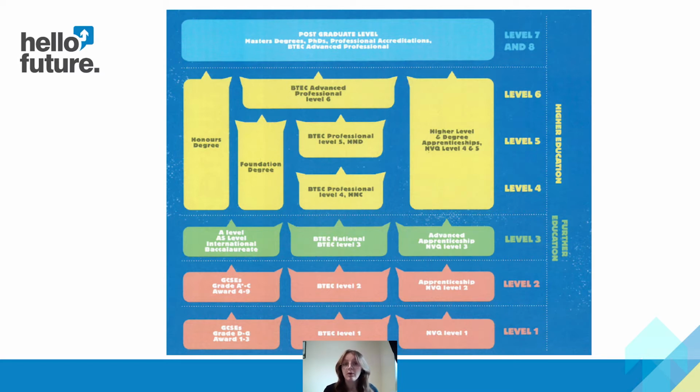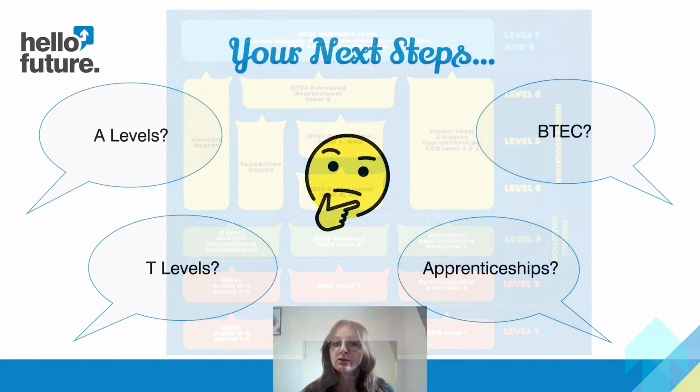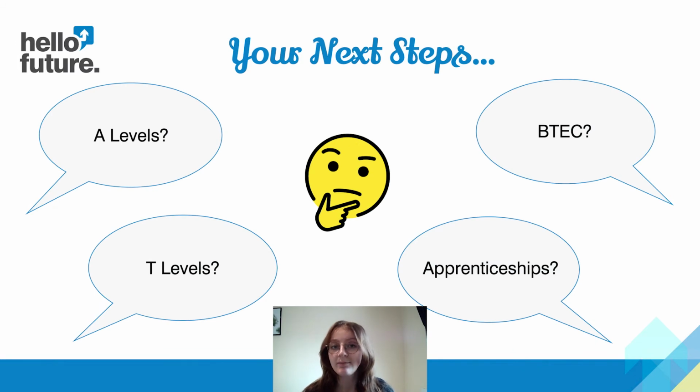There is also a new route that you can take, which isn't on the screen at the moment, and that is T-levels. And we're going to talk about these in a little bit more depth later on in the session. So in terms of taking your next steps, you might be still a little unsure of which path is going to be right for you.